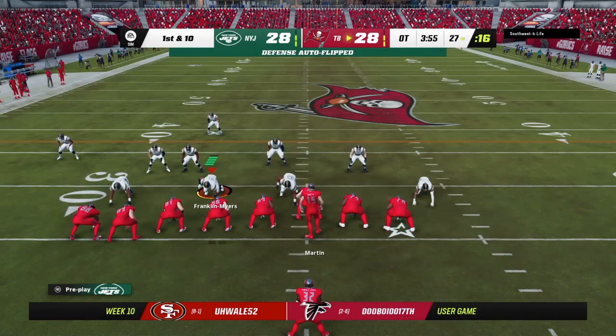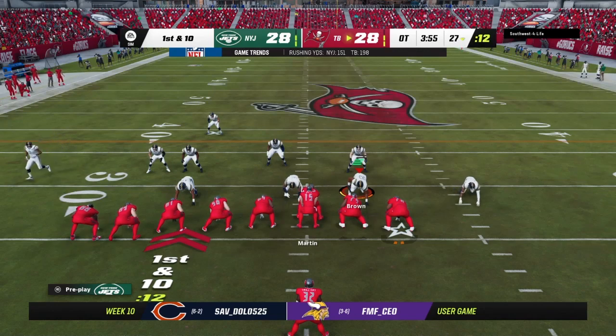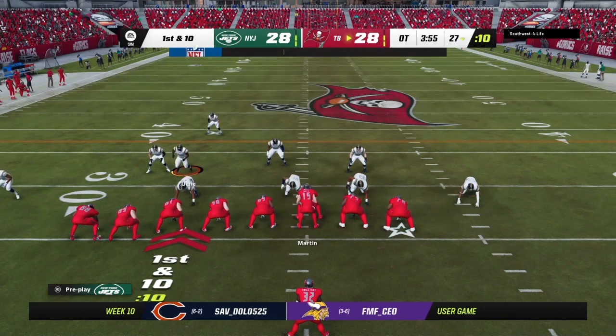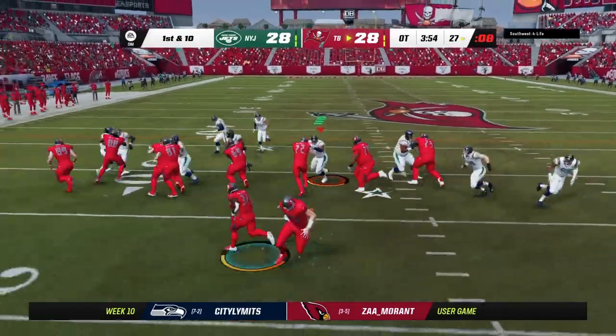The Bucs offense set to begin their next possession. All set up for them right now, Charles. Opening possession of overtime. They've got the football. They also obviously have this home crowd behind them in a big way.